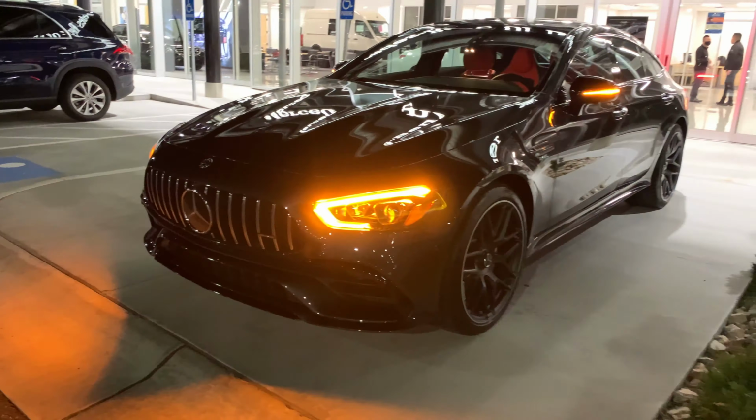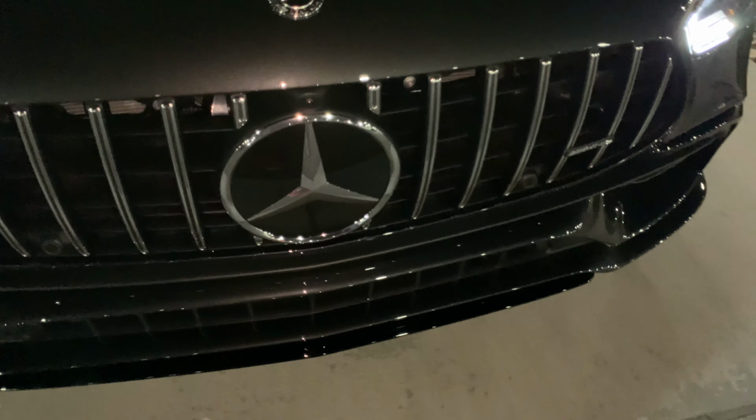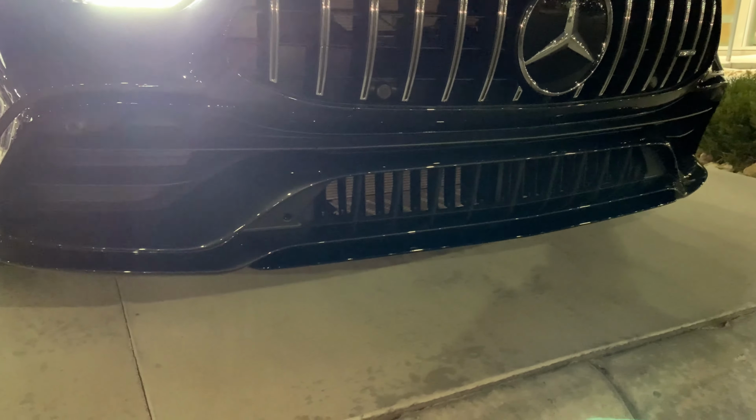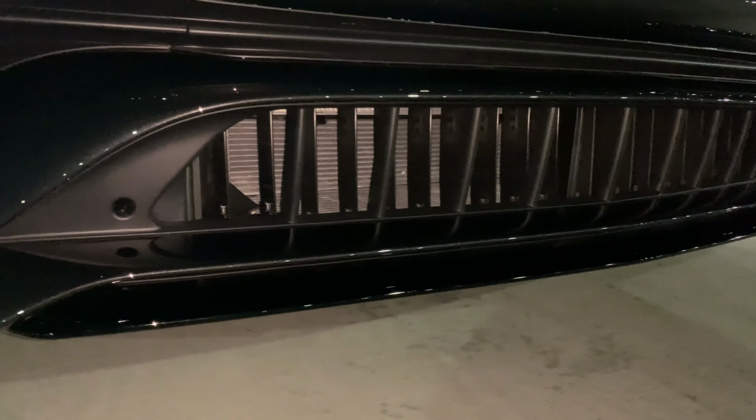Front perspective, very aggressive look. LED package for the lights. And then at the front here, you have this very aggressive Panamericana grille with the vertical slats. Active distance Distronic goes right here. And then the front splitter, ever so menacing, with the active air intakes right here. You can see the louvers are actually open down here.